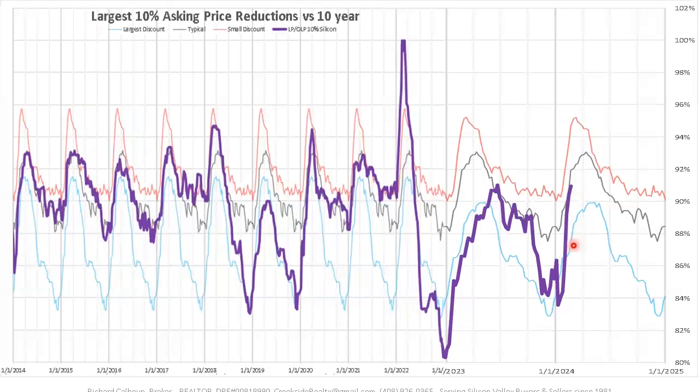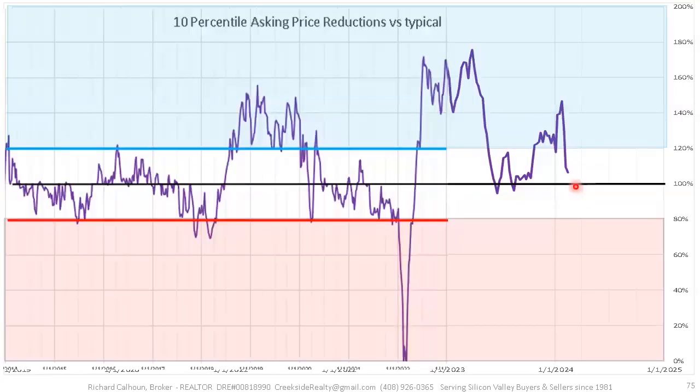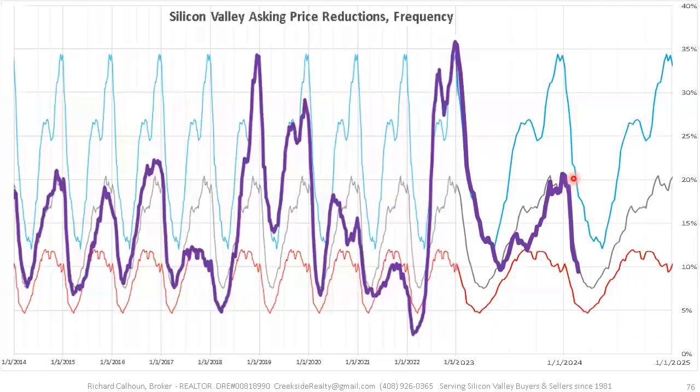Blue would be more price reductions favoring the buyer. Red is less price reductions favoring the seller. So you can see that even in a hot marketplace, the sellers that are taking the biggest price reductions are taking around a 7% price reduction. Right now, they're taking about a 9% price reduction. This is the same thing. You can see they're taking about a 3% more price reduction than they typically do.